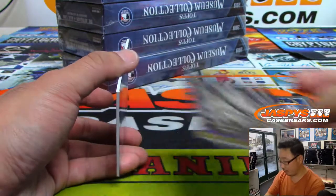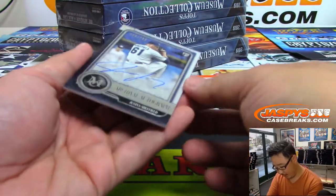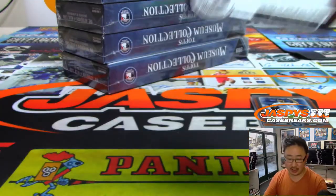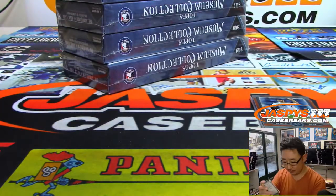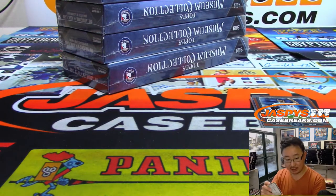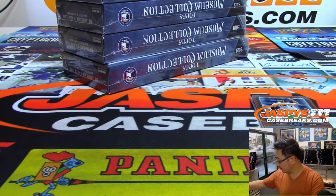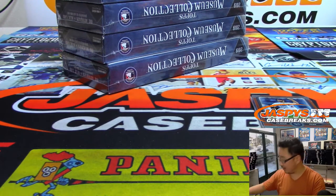94 out of 99, Koufax. And we've got Justice Sheffield, 200 out of 299. That's going to be in the randomizer lot. It's number over 100. It's going to be a nice randomizer.